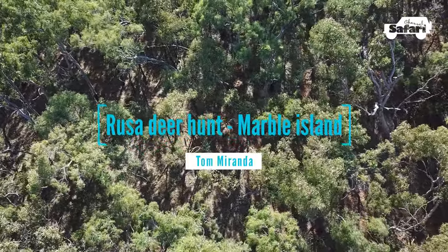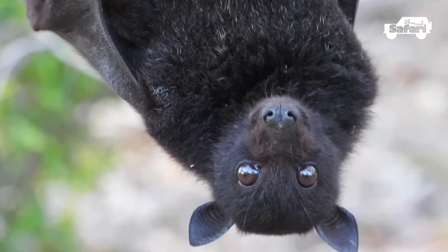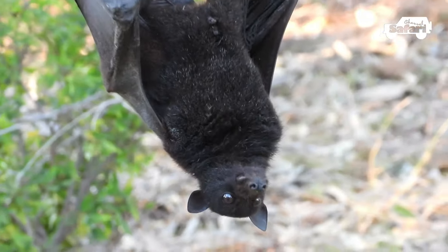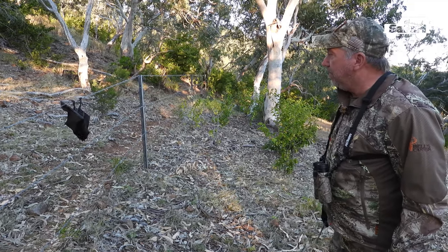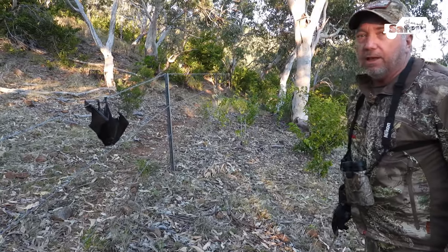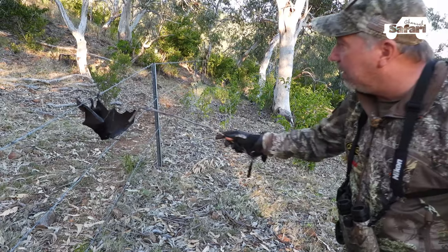This is one of the big fruit bats they have on the island, and every once in a while as they fly around at night, they get caught in the cattle fence. Actually, there were a lot of sheep on this island back in the day, and this one must have got caught there last night. He's still alive, and we're going to try to let him go from there. These fruit bats do carry a lot of disease, and they'll bite the crap out of you, so you've got to be careful. But look how big their wings are.